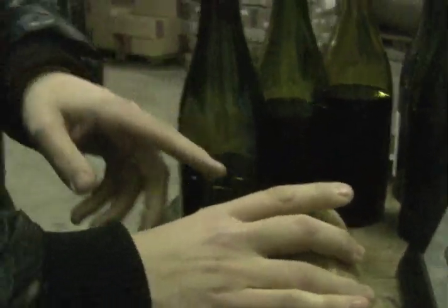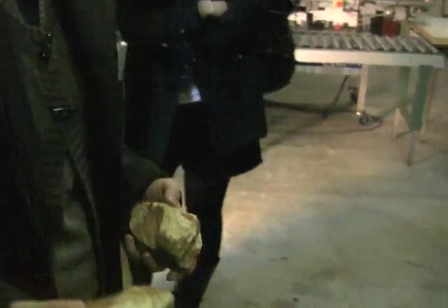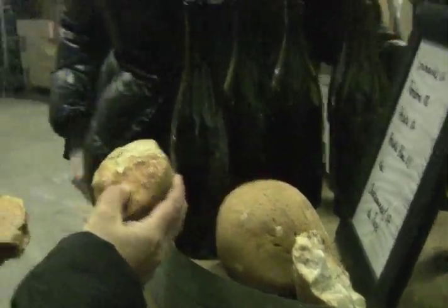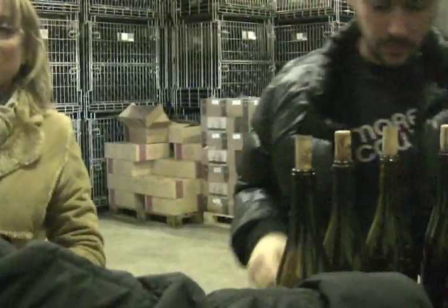My wine geek brain was going a little bit crazy. This is sort of heaven for me. We hadn't even gotten into the vineyard yet, and I was already getting a sense of what these wines were going to be like. This is great.